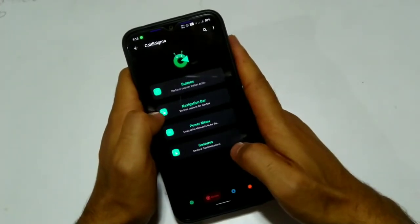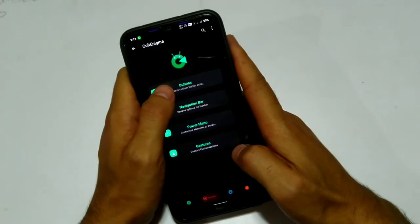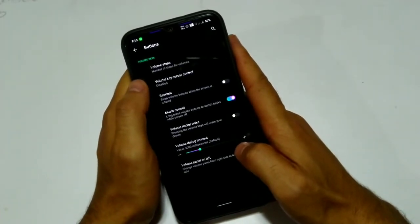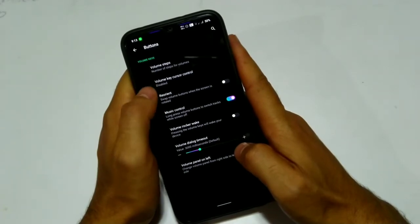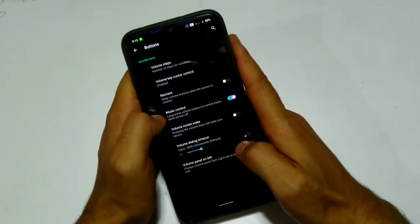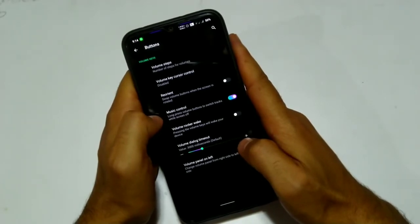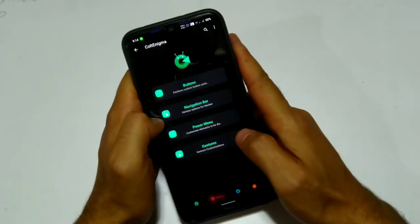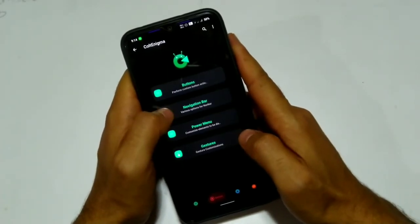Here is the option of buttons. In buttons we have these type of options. You can customize the volume steps here. You can customize the volume key cursor control here. You can customize the music control here by pressing the volume button, and you can customize the volume rocker also here. You can change the volume panel also. And let's check the other settings.